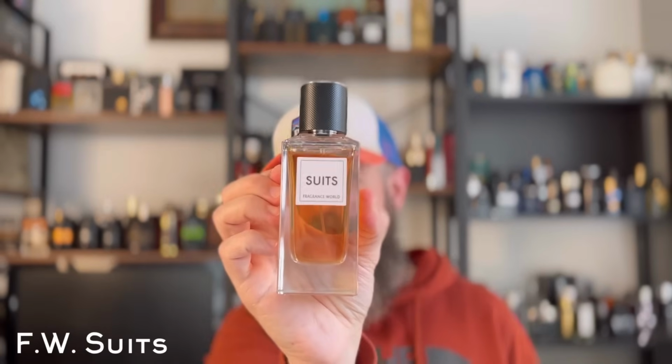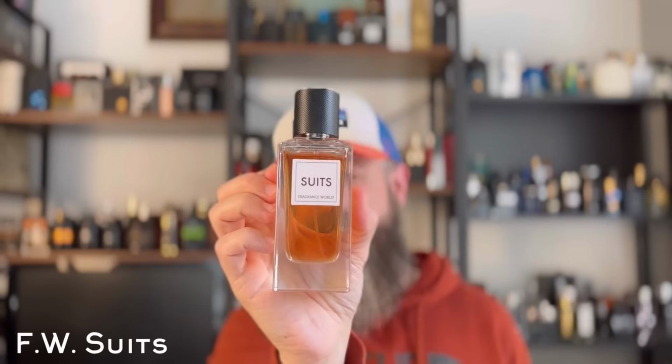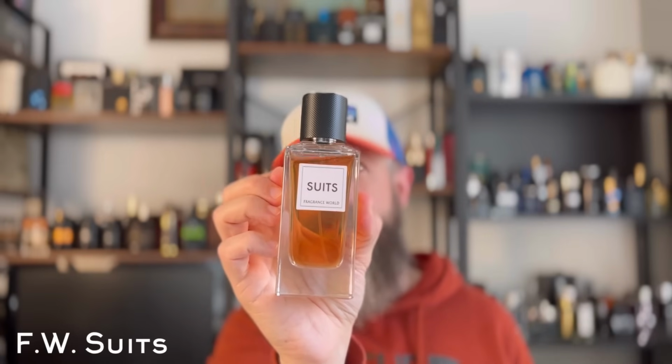All right, next up, this one is a clone of a legendary fragrance that has been cloned, I don't know, 15 times at this point. Everybody has done a clone of Yves Saint Laurent Tuxedo, and this is an excellent clone of Tuxedo. I'm talking about Suits by Fragrance World. This one's probably got the best presentation of the clones that I've seen.